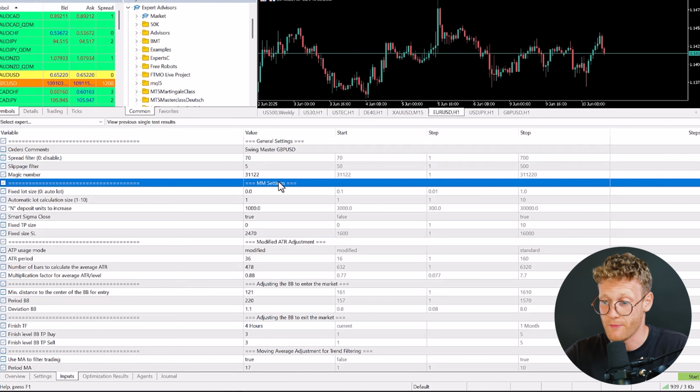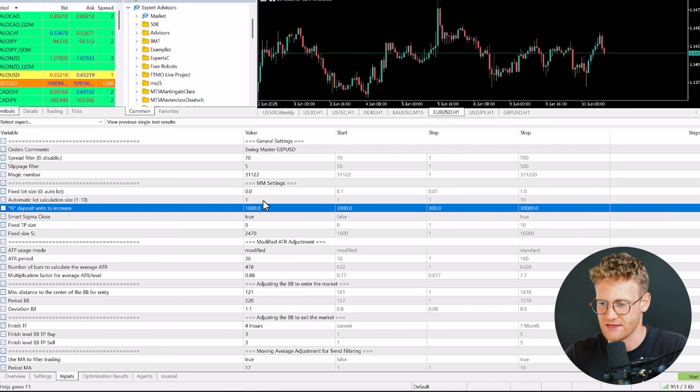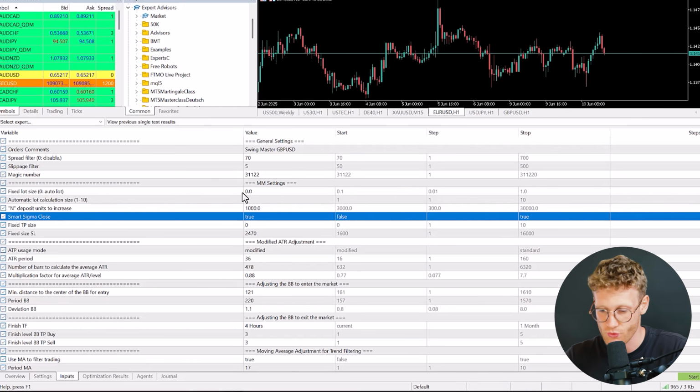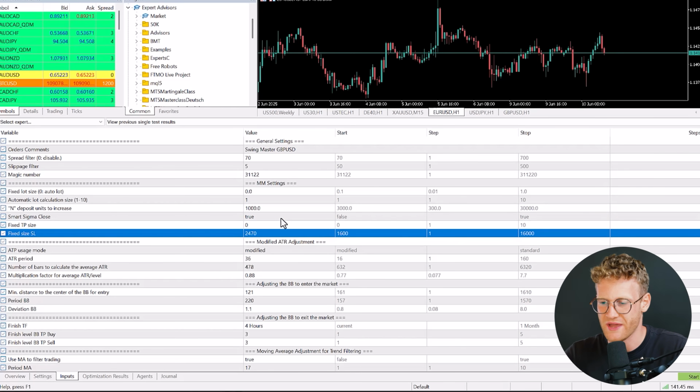We do have the money management settings. Here we can work with fixed lots or auto lots. I think auto lots will just increase as the balance in your account goes up. This is a typical mechanism that many expert advisors use. We do have different calculation modes here. I think if we go up with a number, it will just be more aggressive. Then we have a smart sigma close, and I will explain in a second what this means. We don't have a take profit with recommended settings, and we do have a stop loss.